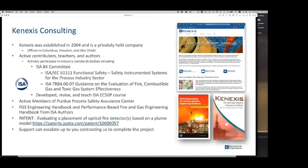A little bit about our company, established in 2004. We have an office here, an office in Houston, which is where most of the ISA classes are taught, and we have an office in Abu Dhabi. I apologize, we used to have an office in China, but based on current events, we do not have an office in China anymore.